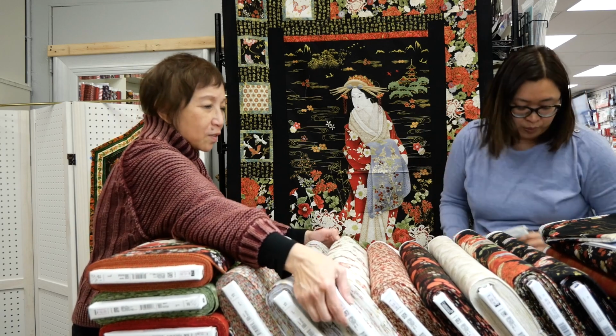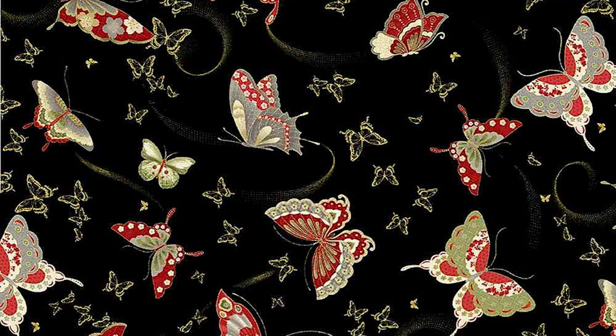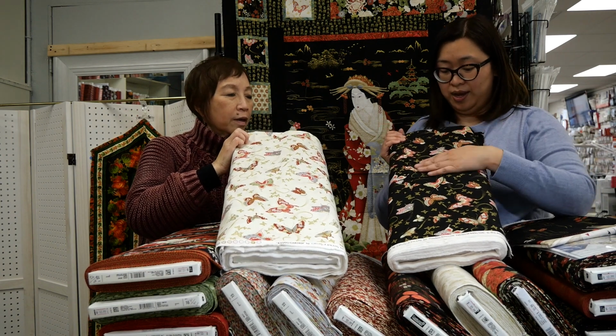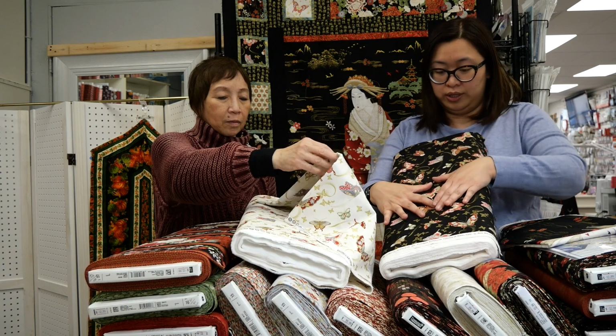Butterflies, and that is the one that has two colorways. Yes. Right. We have a light and a dark. Right. And I think I put both in the quilt. Again, they're beautiful. You can fussy cut this if you want. Oh, yes. Because there's a variety of different butterflies in this. Right. You could really go.